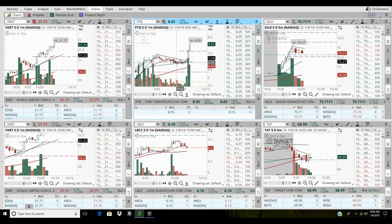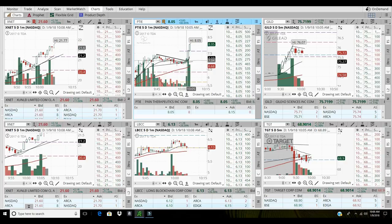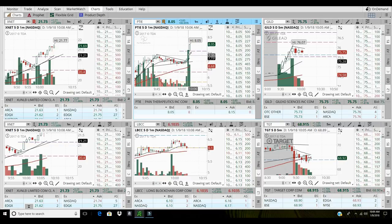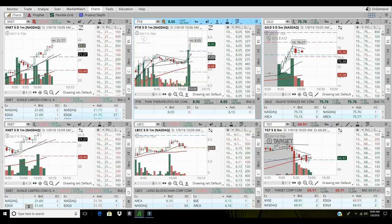PTIE, like I said, it fell back, did not create lower lows. So now you're just waiting for the stock to break out of the triangle with increased volume, and boom, right here, there you got it. It broke out. Even though I didn't catch it till 726, I still got it. I still got a pretty decent entry on it.